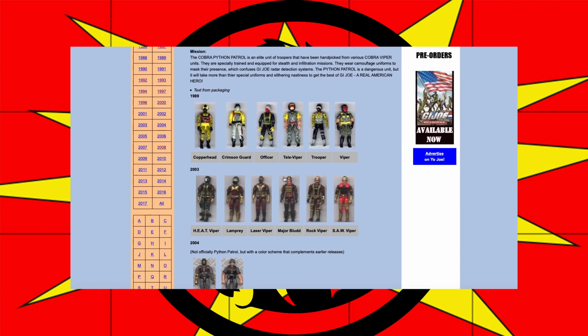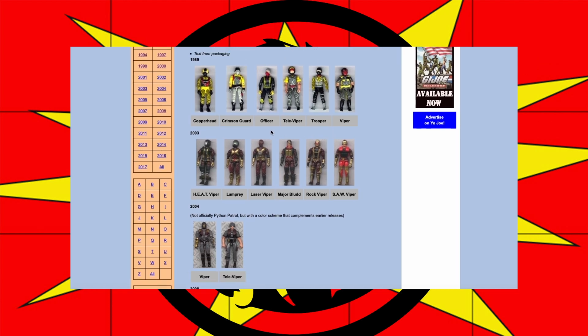But another data point to consider, this Viper is damn close to the classified Python Patrol Viper. Trooper is damn close to the Python Patrol officer. Okay. So I think it's likely but not guaranteed that whatever else we get for Python Patrol could very well be pulled from this group right here. Now, what I think would be great would be for either officer, which they should call trooper in classified, or televiper to be packed with a Python Patrol vehicle.